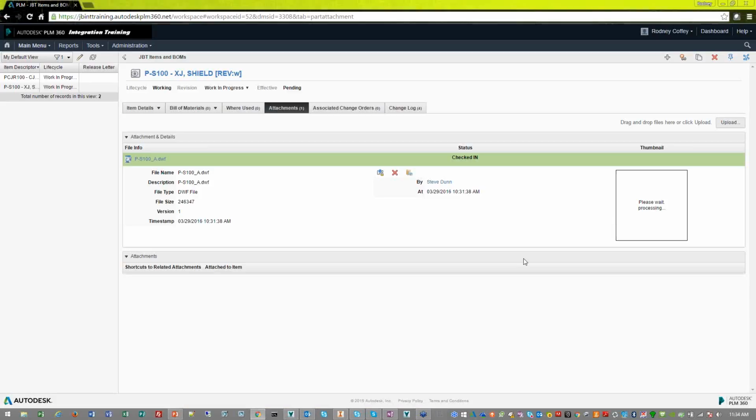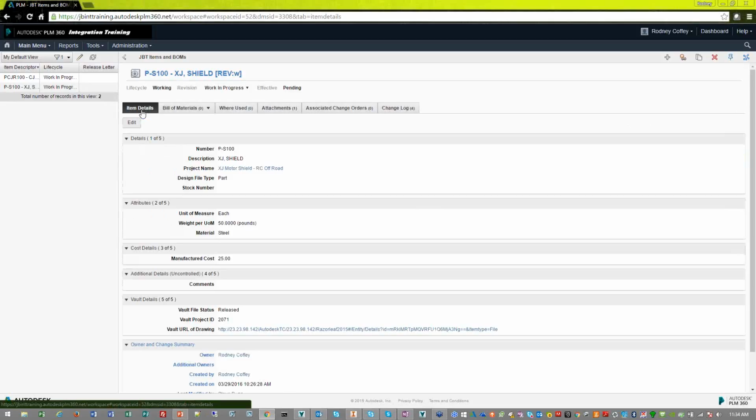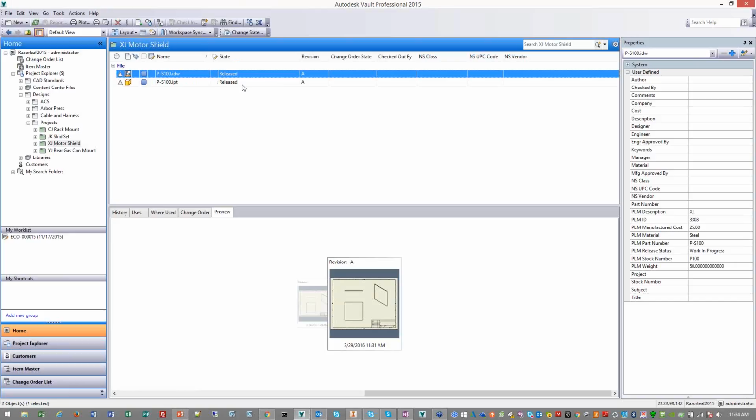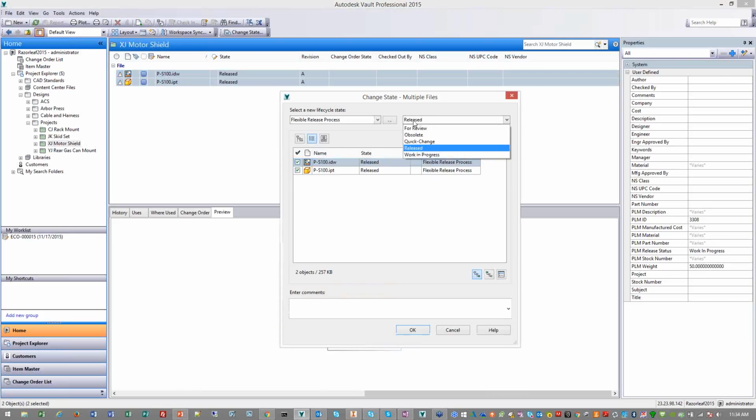So let's walk through a different scenario. This is great. Our item's up here and it has the DWF from Vault. Folks are looking at the record in PLM 360. Maybe it's attached to a change order record and it's going through the change process, and they say, well, wait a minute. Somebody forgot to add all the annotations to that drawing, or we need to modify the design. So we're going to go back to Vault where the engineers are working. First things first, we need to get the design into work in progress. So we're going to take this and flip it back.